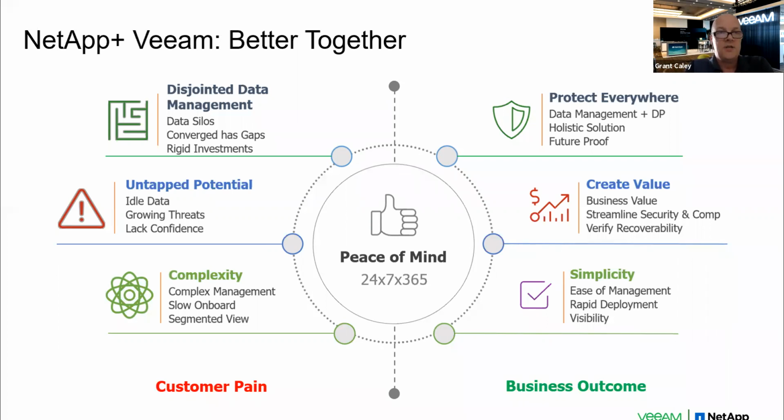When you look at the combination of NetApp and Veeam together, and we are better together in this sense, bringing the capabilities of both companies, the first thing we do is enable you to protect your data everywhere. That's important, not just on premise on NAS, but also on software-defined platforms and even on cloud NAS platforms as well, to be able to create value from that data rather than just have it locked and siloed, and to ensure that you can provide the data protection and also prove that that can be done. And then ultimately, managing data needs to be simple to do. So really, together, we can drive better peace of mind for your data 24/7, 365.